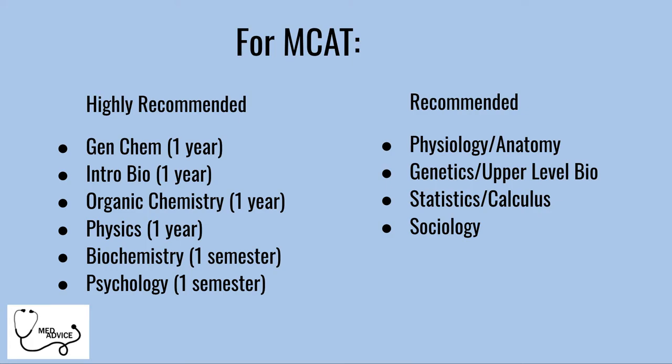And then I think a math course like statistics or calculus will be helpful for those problems that involve doing math, like physics or chemistry. And then finally, a sociology course might be helpful as you're trying to understand the psych and soc portion of the MCAT. So none of these recommended courses are required at all for you to do well on the MCAT.